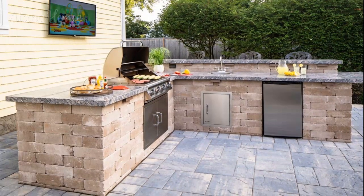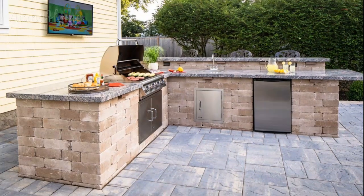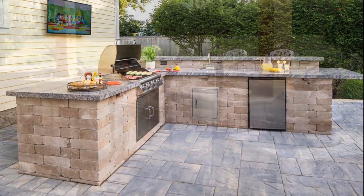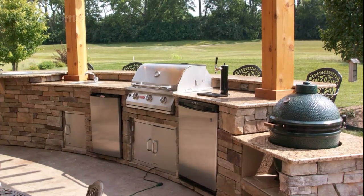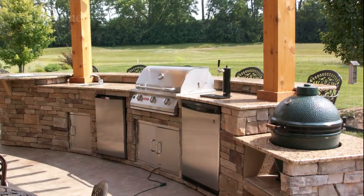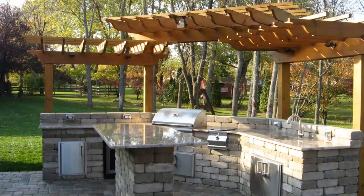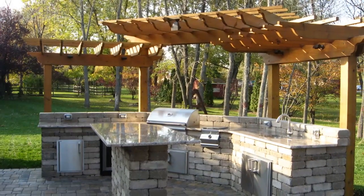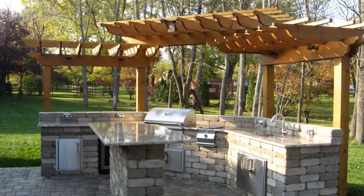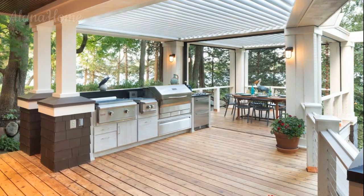Install the kitchen area. Incorporate built-in features like a grill, sink, refrigerator, and storage. Opt for durable materials like granite or concrete for countertops that can withstand outdoor elements. Furnish. Use wooden or wrought iron furniture to complete the rustic look. Add outdoor cushions or throws for comfort. Advantages: cost effective compared to a full roof extension. Allows natural light while still providing some shade. You can easily customize the pergola with vines or outdoor curtains for additional coverage.